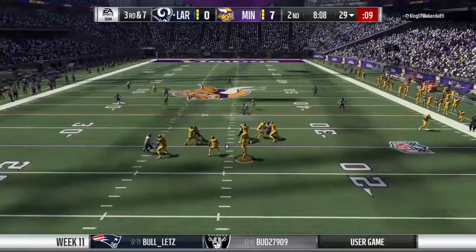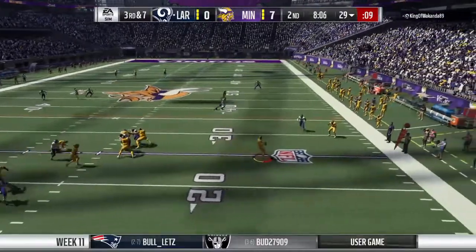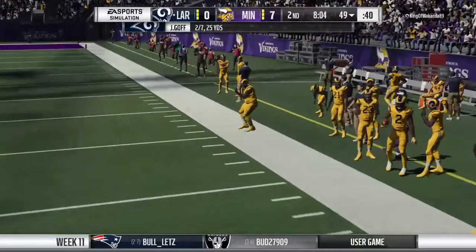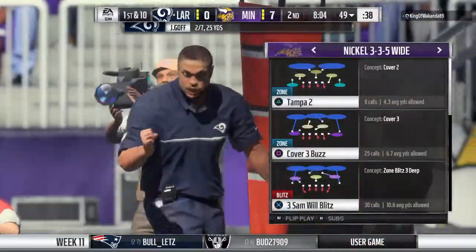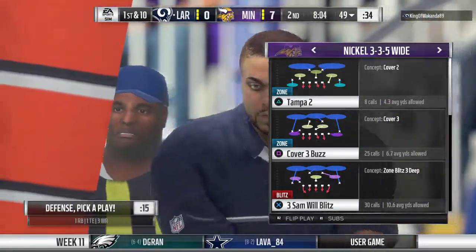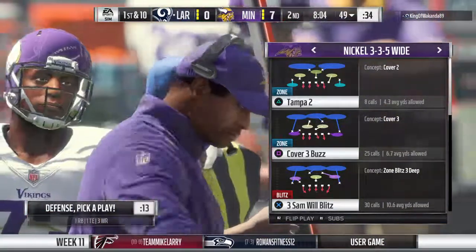Out of the gun. Goff. Eluding the pressure right. Toward the sideline. Did he keep the feet in? Yes, he got them both down, says the side judge. And that's good enough for a first down. It's a gain of 20 and picking up the first.